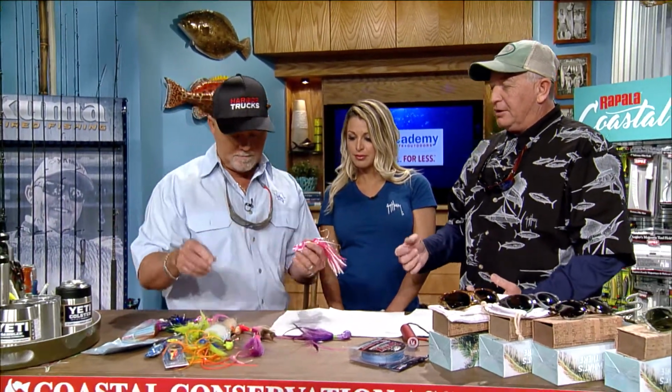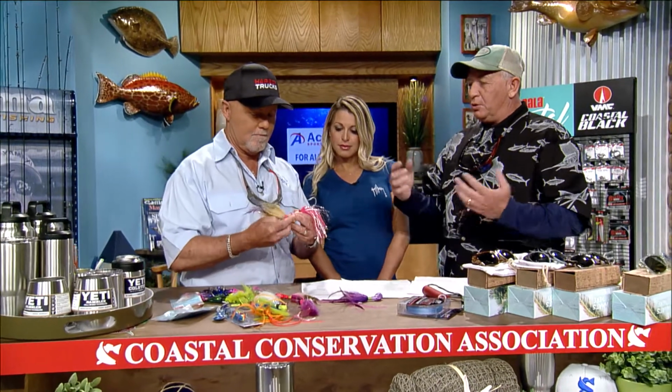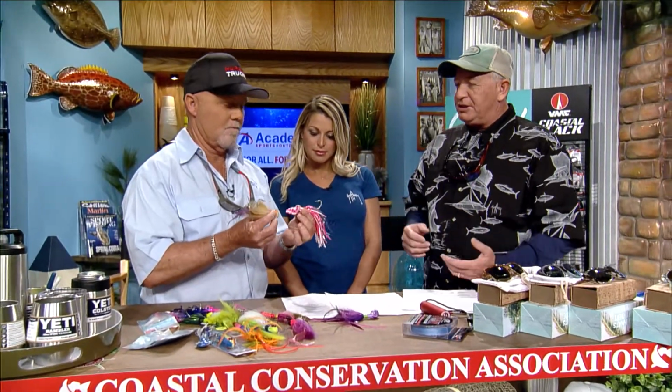So you throw a jig at them. What are you doing trying to catch that shark? Well, no, that's a cobia. We want to catch him. So what we do is we throw a jig, usually a really colorful jig. Like I said before in the tease thing, we use all these chartreuses and oranges and pinks and all these bright jigs.